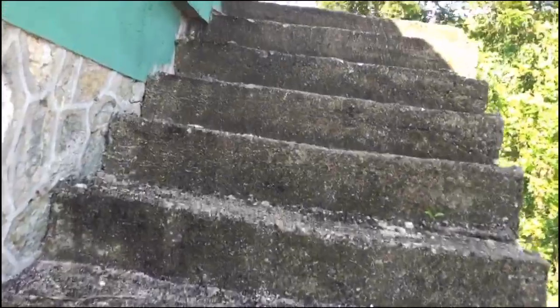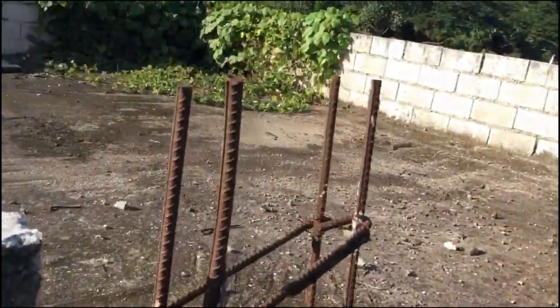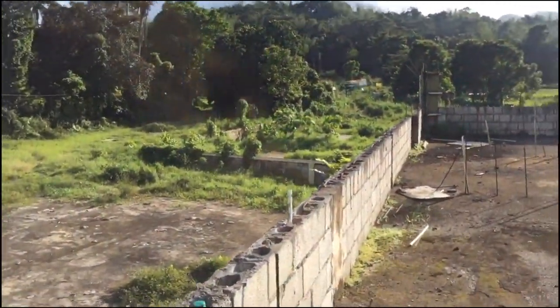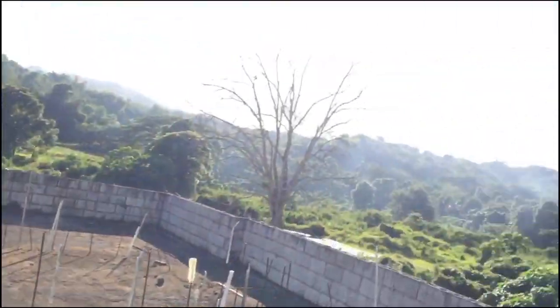So let's take a look. I'm getting a little height here, so I can sort of get a sky view. All right, so here we are. I've got a little height now. Let me do a sweep, because I'm trying to get a sense of the property in its entirety. And it's a big piece of land, really big.